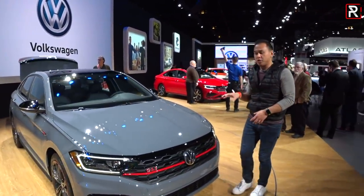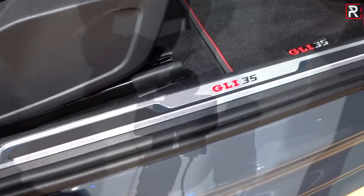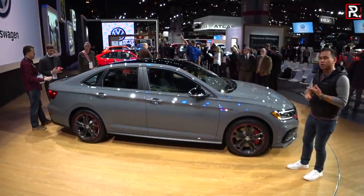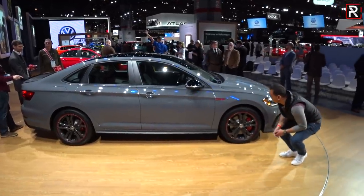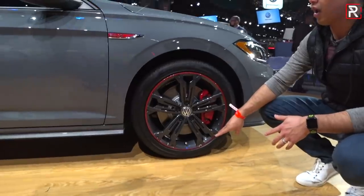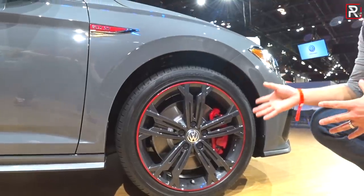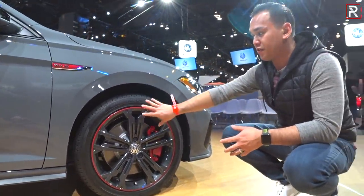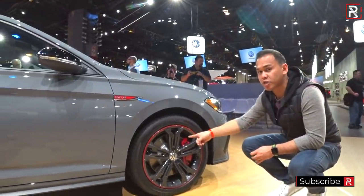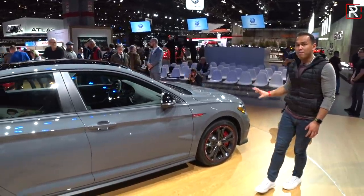Now, this particular one that I'm showing you is the 35th anniversary model. It's got special badging, a unique black roof, and special wheels. But overall, if you want this vehicle, you can choose between this or two different trims of the GLI. The 18-inch wheels on this one have a really cool red outer lip. There's also a red one on the show floor that has slightly directional wheels. They're 18-inch wheels wrapped in 225 tires. The brakes actually come from a Volkswagen Golf R. They're 13.4 inches in diameter, so they are massive performance brakes.